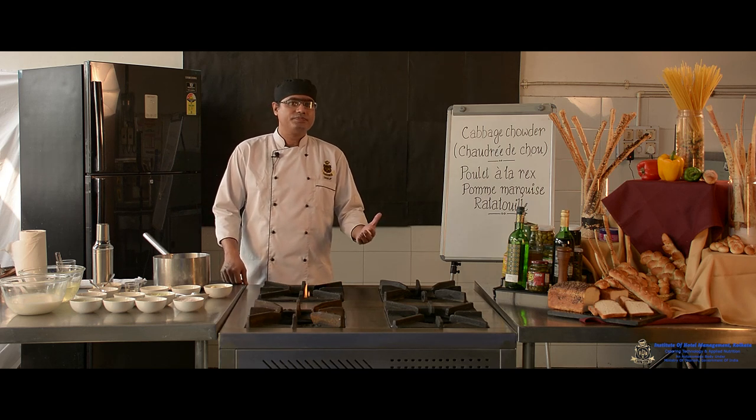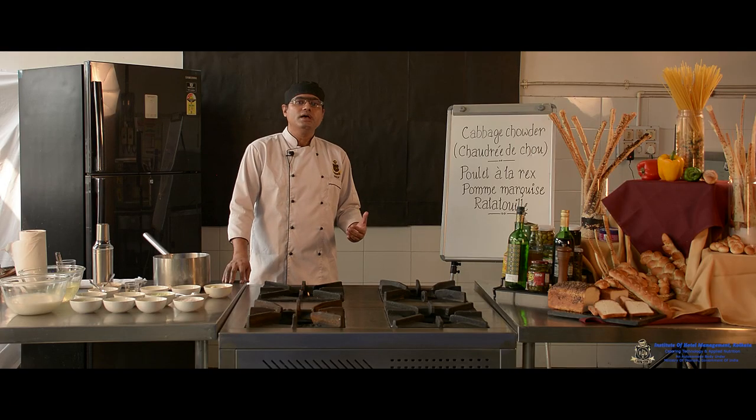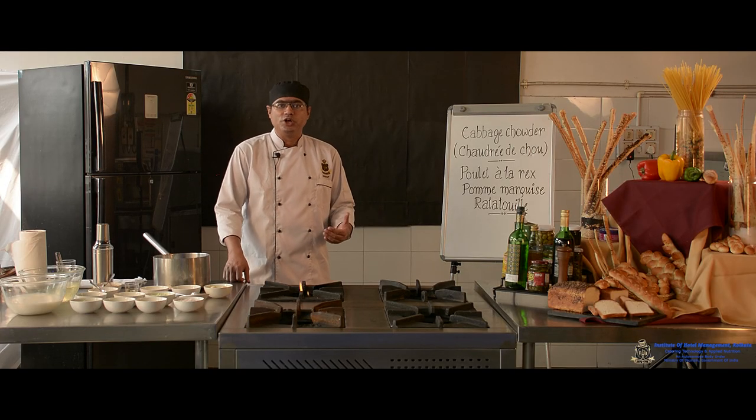They used milk. Manhattan replaced the milk with tomatoes. And in the US, especially in the northern and eastern US, corn was also used as a part of the chowder. So, in today's menu, we have a cabbage and potato chowder. We shall go into the details of the ingredients once we are through with the menu brief.